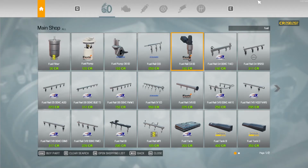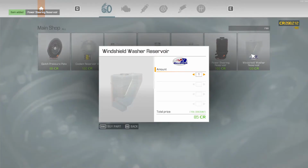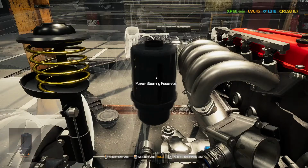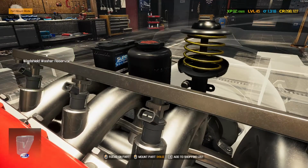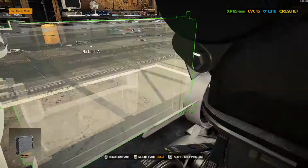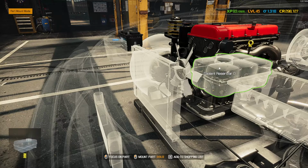So we need the reservoir. We're going to need all the reservoirs. I'm not sure which coolant reservoir it needs, but it definitely needs this one. It definitely needs a windshield one. The coolant one can vary on the vehicle, so I'm not actually sure which one I need. Did I get a battery before? I did, yes. So this is the windshield reservoir, which is standard on all vehicles. And then for the coolant reservoir, it's a type D. So we just bang in there and get D.